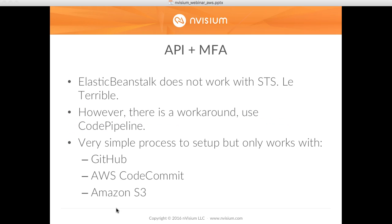Elastic Beanstalk. So this is my heartache. This was my pain point. Elastic Beanstalk did not work with STS. There's no support for it whatsoever. That's a pretty significant issue, right? Because you can't do something like a git AWS push or something along those lines where you would be able to use the built-in Elastic Beanstalk tools to push up your new code. Now it just doesn't work because STS isn't supported.